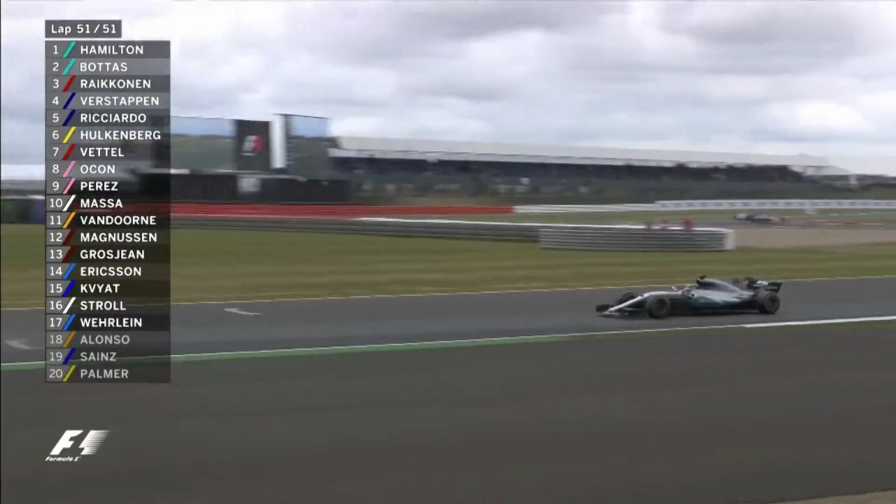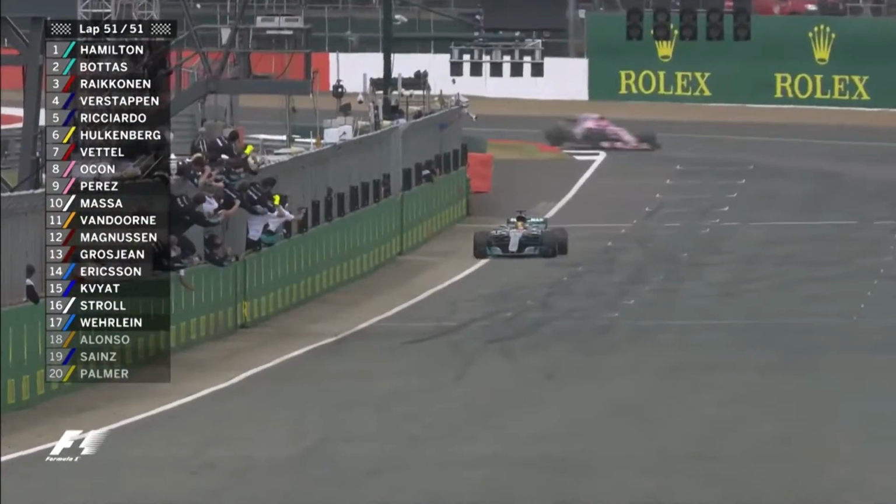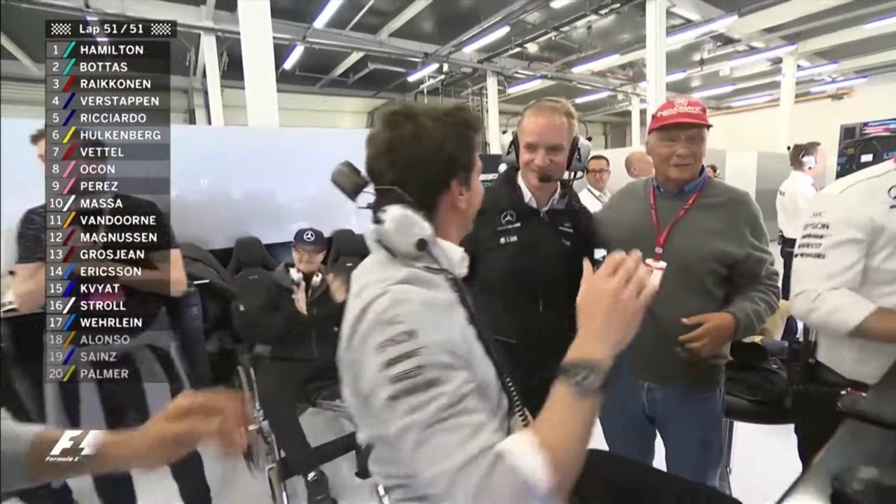Lewis Hamilton, once a 4-time winner of the British Grand Prix. It's a 5th British Grand Prix win for Hamilton at Silverstone.